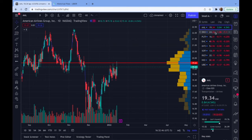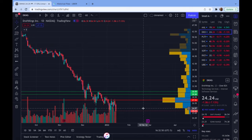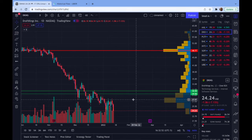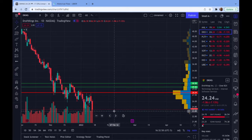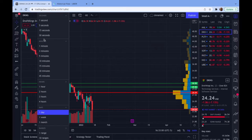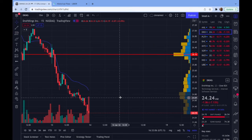All right, so DKNG was one we noticed here. These are weekly levels up here. Good Lord, can't even see this candle with this volume down here. Pretty high volume, as we can see, and it needs to hold these levels here. I like that a lot. So I'm going to go over to 15 minute. I like to break down the 15 minute more. Kind of gives me a better way to look.